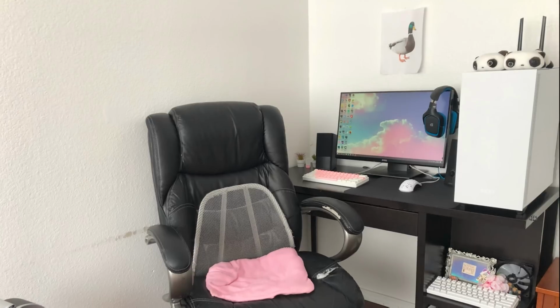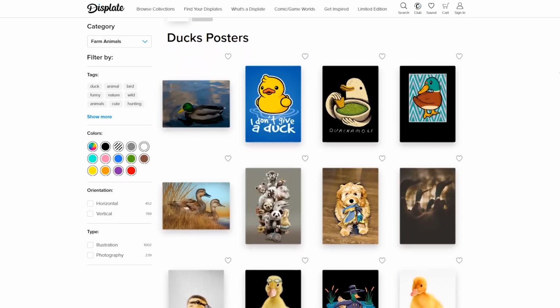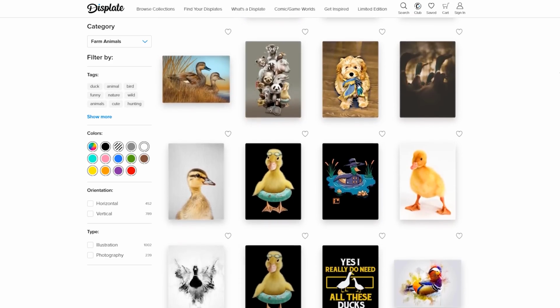But can we stop for a second and talk about the picture of the duck that you have posted right above the monitor? Is there some sort of inside joke that I'm missing, or are you just a huge fan of ducks? I mean, if that's the case, I did find some really cool displays with pictures of ducks on them that will look much better than the budget poster that you have made out of paper. The rest of the setup looks normal.